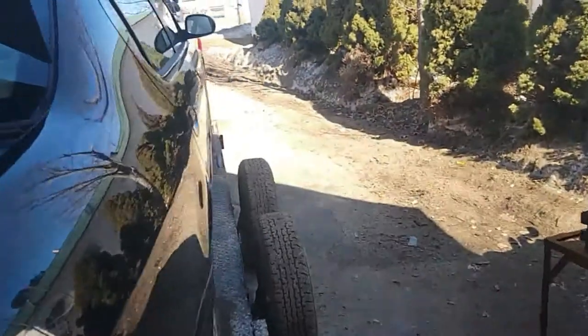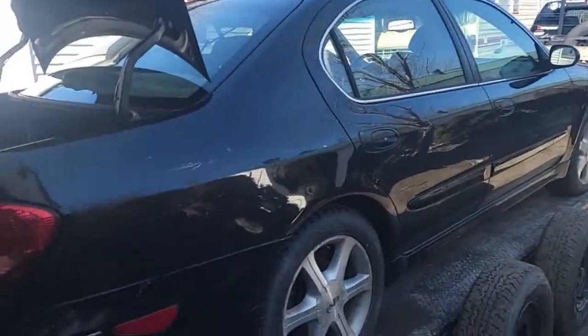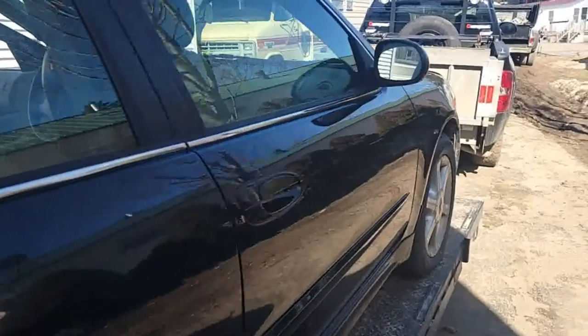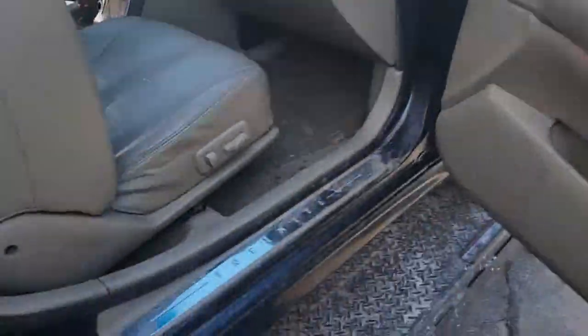This is a fancy Nissan Maxima. If you didn't know, Infiniti is Nissan. And what you get, you want to spend a little more money, get yourself an Infiniti.